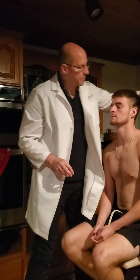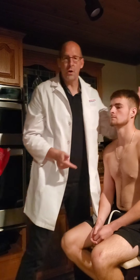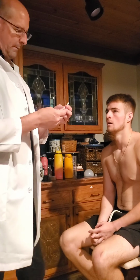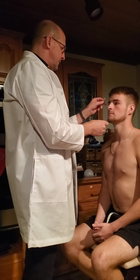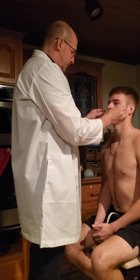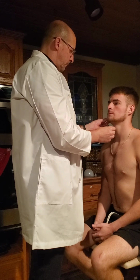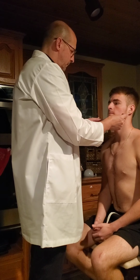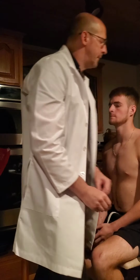Next part of the exam is the trigeminal nerve. The trigeminal nerve has three branches. A branch goes up to his forehead, to his cheek, and then his jaw. We want to assess all three. We have a cotton tip, Q-tip here, so we have dull and sharp. You tell me where it's dull and sharp as I touch your forehead here. On both sides we're doing this. Dull, sharp, sharp, sharp, dull, sharp, dull, sharp, dull. Good. So we checked all three levels there.